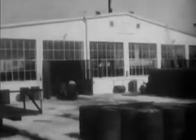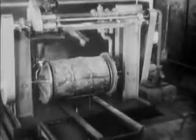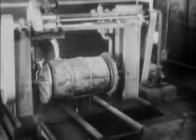A U.S. Army Quartermaster plant in southern Germany renovating 55-gallon oil drums. The old oil drums can be rusted, badly dented in, maybe even have some leaks in them, but it's a lot cheaper repairing them than buying new ones.